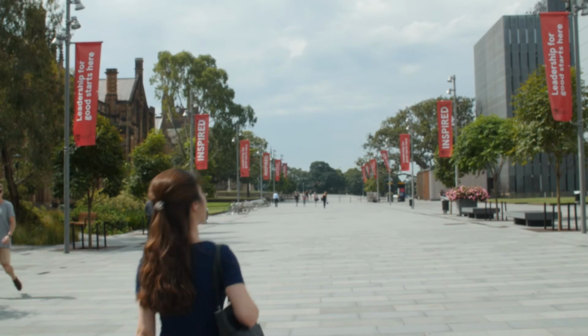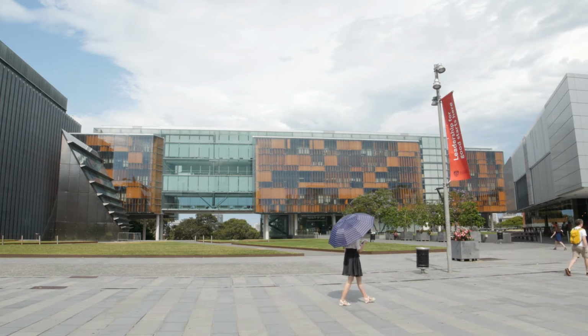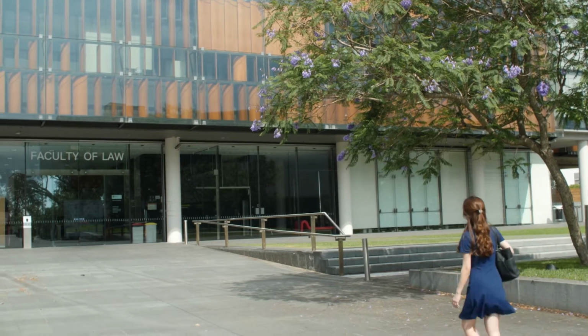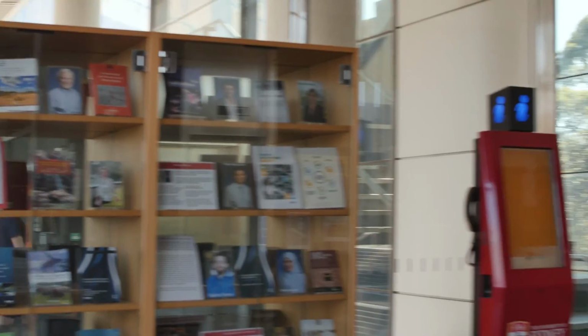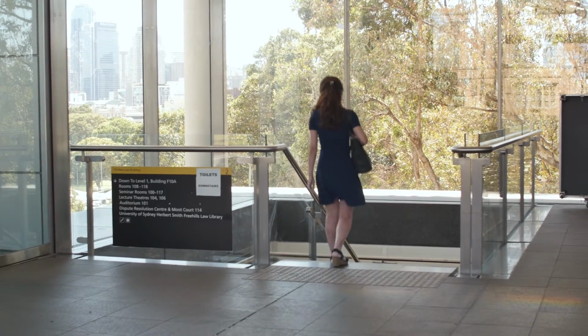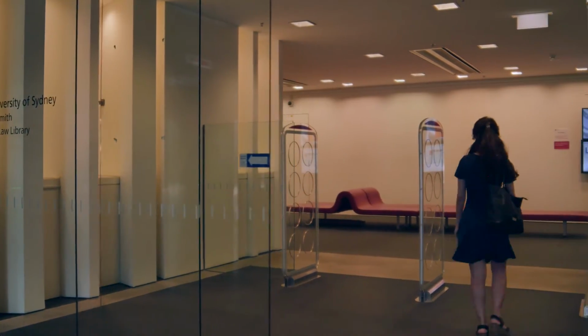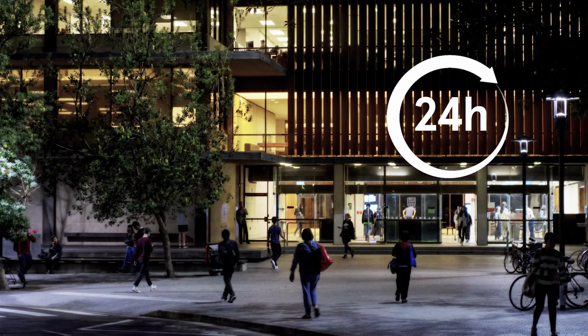From the Abercrombie Building, walk towards the quadrangle via Eastern Avenue. Turn right when you see the Sydney Law School building. To access the Law Library, enter the Law School building, then walk down the stairs or take the lift to level L. You'll then see the main entrance to the Law Library. The library is open 24 hours a day, 7 days a week.